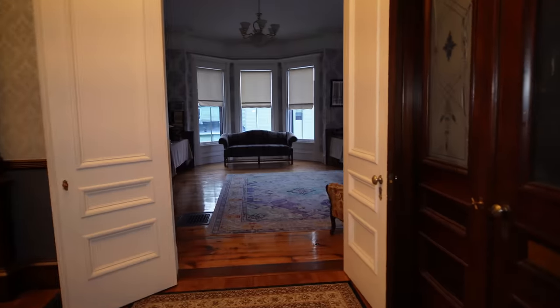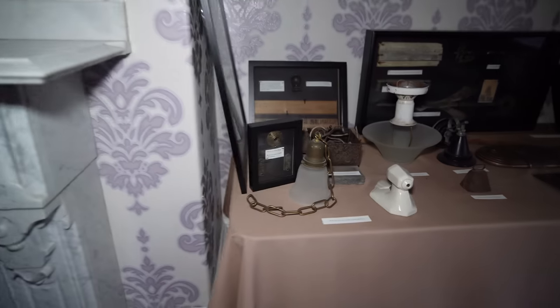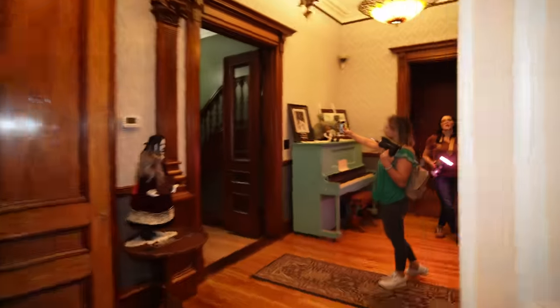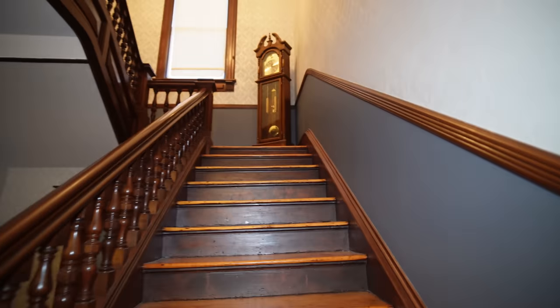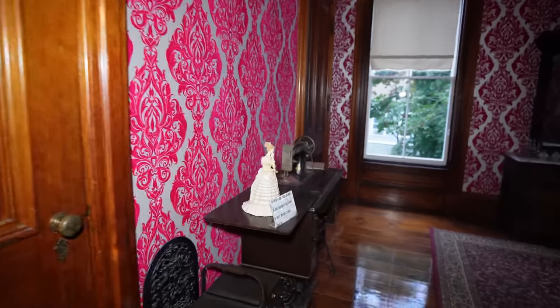And then you leave this room, we have another room with some cool artifacts. These are like original pieces of the house. A nice brick. We love a good brick. Look at these outside. We're gonna go up the stairway. Look at this lady holding a big ball. Let's go. Ooh, this is really cool. I love this chair.